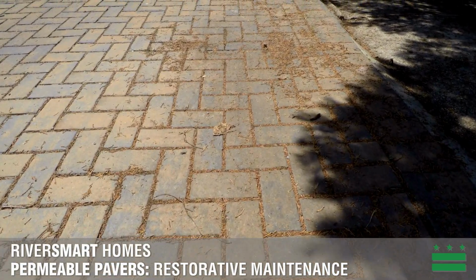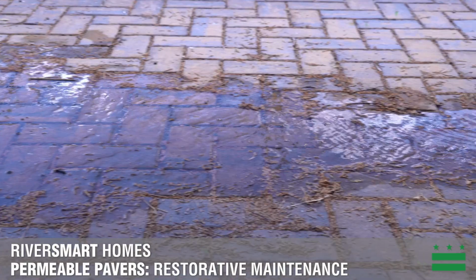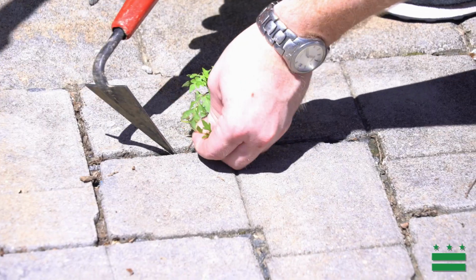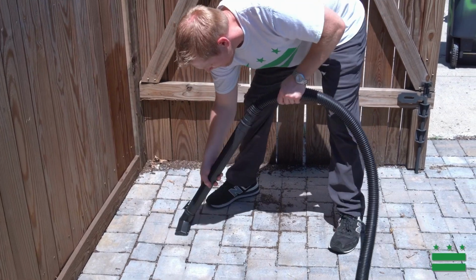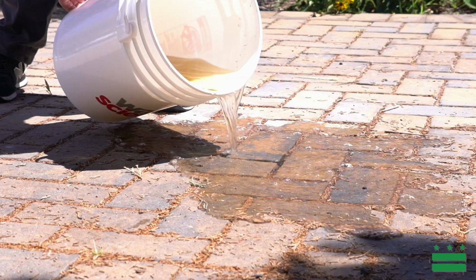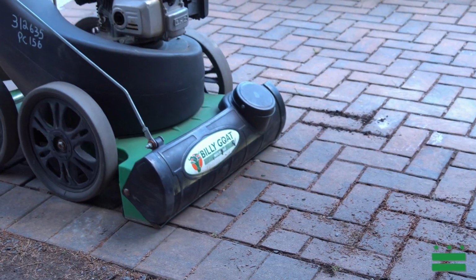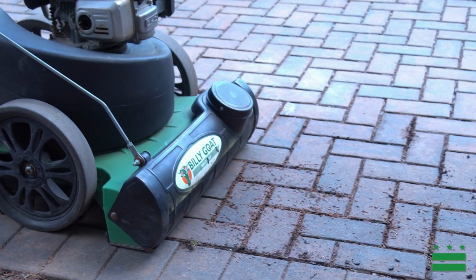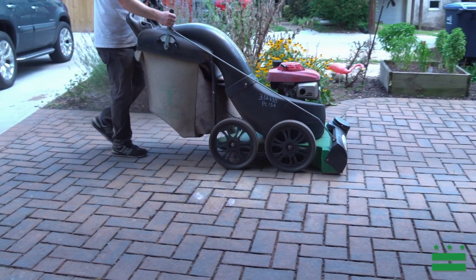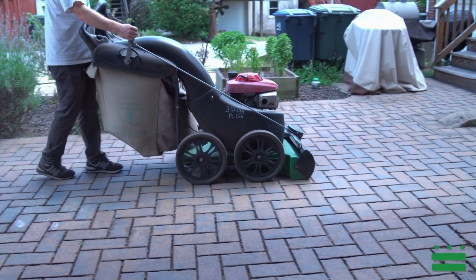An area where water is pooling instead of filtering through the pavers is likely clogged. Sweeping with a broom, removing weeds, and shop vacuuming may help reduce this from occurring. However, if water continues to pool, you should use a commercial leaf vacuum such as a Billy Goat to mechanically clean out the gaps between the pavers. You can rent commercial leaf vacuums from your local lawn equipment rental store.